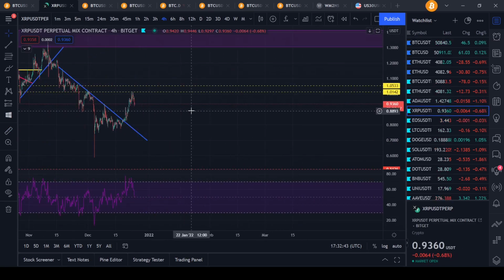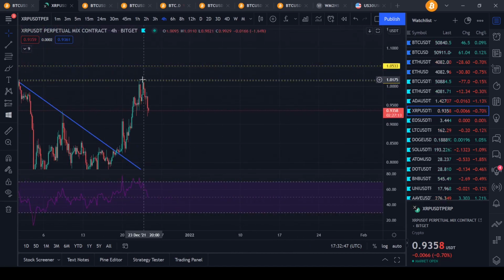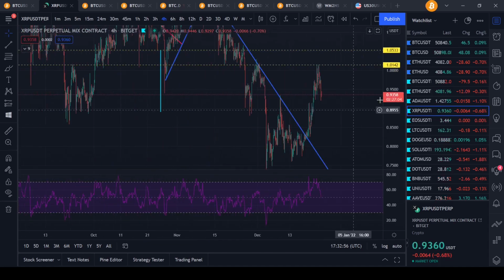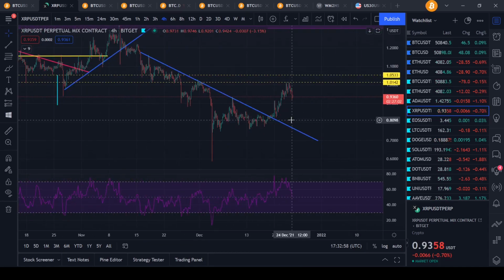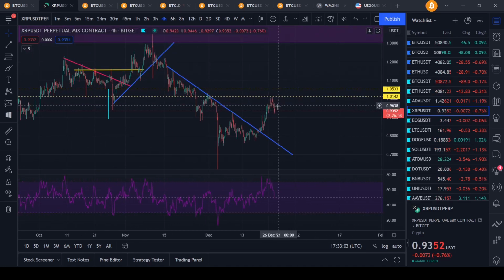XRP is doing even better. We actually came back up towards our yellow line right here at $1.01, getting rejected perfectly. Now we're back down to 93 cents. So this would have been a great short entry right here, down 7%. So you guys could have made an amazing trade right there. We actually broke this downwards trend line, which is extremely bullish in my opinion. We could maybe come back up, test $1.05, get rejected, maybe back down to $1.01, and then ultimately come back up to $1.30 for XRP. So XRP is looking quite nice.